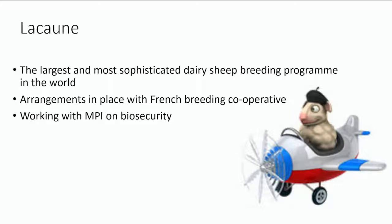Love the picture of the sheep there, obviously Lacaune, judging by the beret. Amazing what you can get on clip art these days.